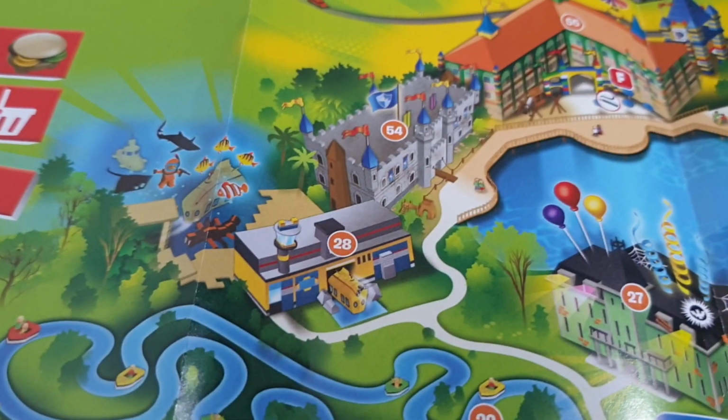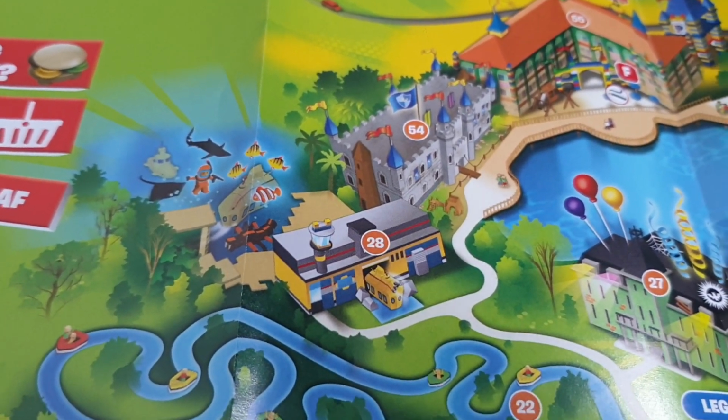Here we've got what was the submarine ride, Journey to Atlantis, and now it's a Lego City.